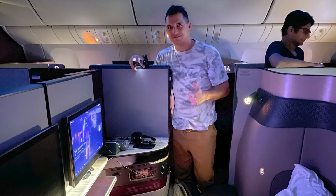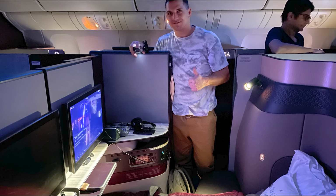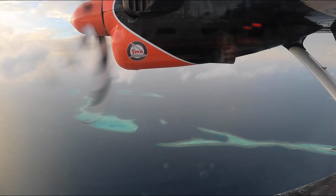Okay, and I understand you flew there by Qsuites business class, right? Yes, we flew Qsuites from JFK to Doha and then Doha to Male. And then from Male, you get to go into your own lounge that the Conrad has if you're staying at the Conrad. So we were able to hang out there, get some food, and then whenever the plane was ready, they just walked us straight to the seaplane, and we took a 40-minute flight to Rangali Island.